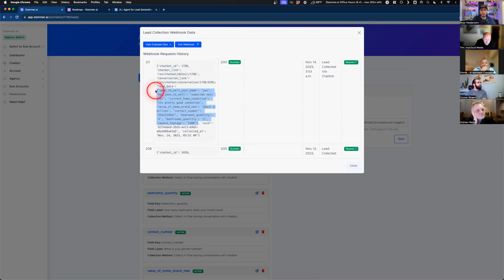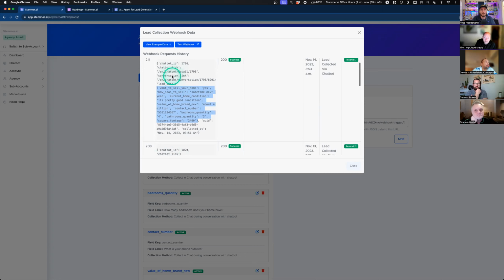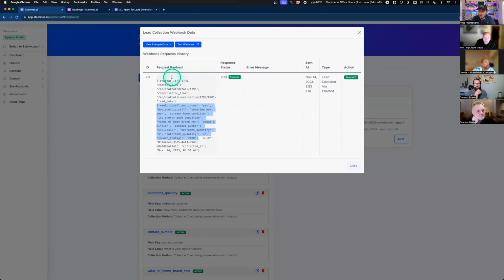In GHL, you can set this up manually or you can set this up to automatically populate custom contact fields, which is how I'd say 95% of agencies are using this. And I know Connor's on the call. We got that set up over the weekend, which is really cool.